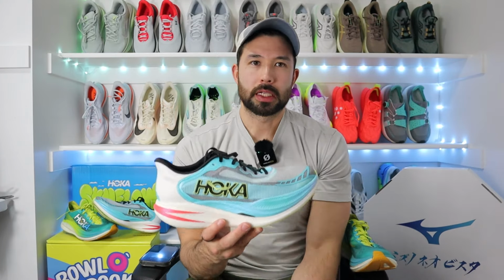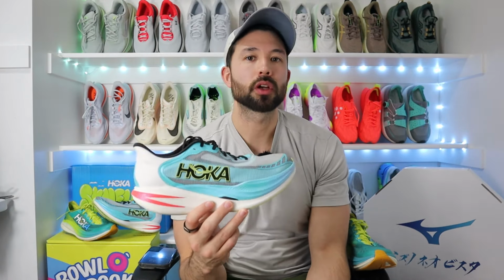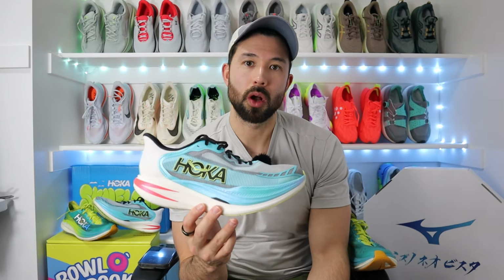So oftentimes, if you are not running, and not that a 3-hour marathon time is considered elite by any means, but if you're not running sub 7-minute pace, then they might not feel as comfortable and they may feel overly unstable, right? So it's not like, hey, you have to run a certain speed to run in a shoe. More so, I would guess that they're going to feel more comfortable for people who are running those paces. But any speed you're welcome to try.